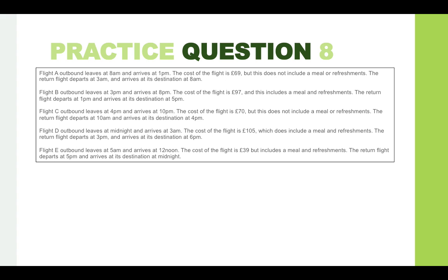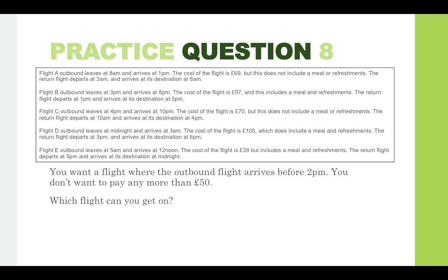Flight E outbound leaves at 5 a.m. and arrives at 12 noon. The cost of the flight is £39 but includes a meal and refreshments. The return flight departs at 5 p.m. and arrives at its destination at midnight. So your question is, you want a flight where the outbound flight arrives before 2 p.m. You don't want to pay any more than £50. Which flight can you get on?